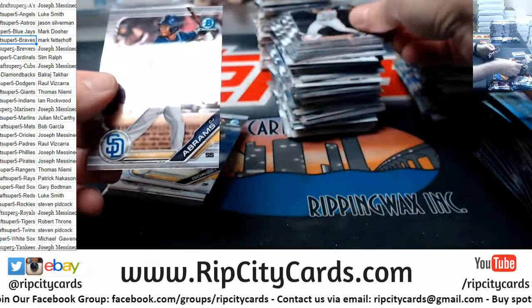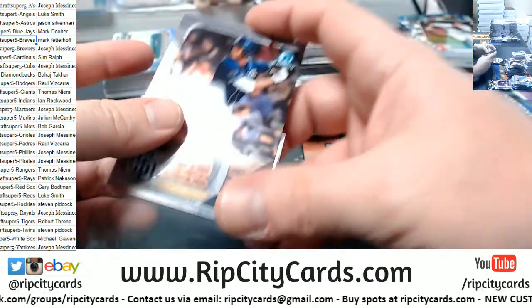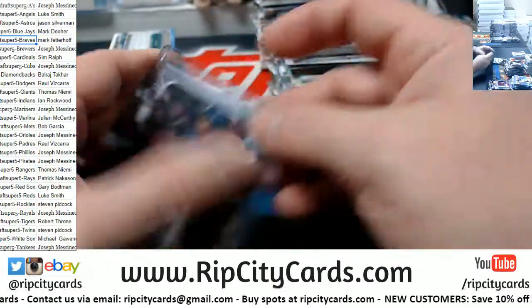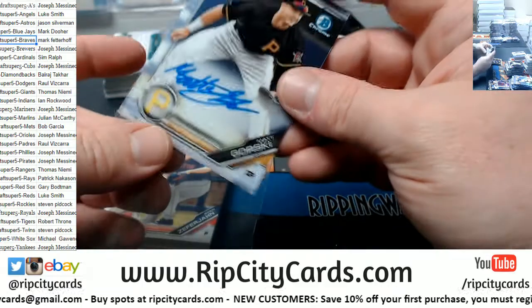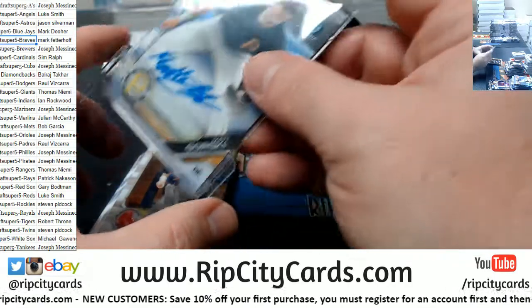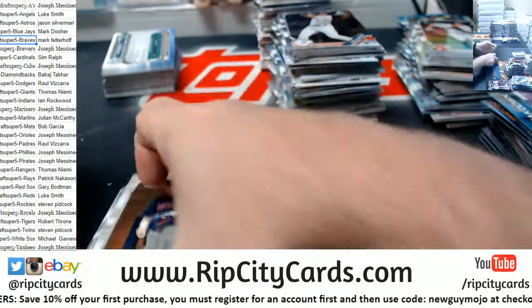Hang on. Yeah, I think this is an Abrams picture variation. They almost always show up in that spot. A Gorski autograph for the Pirates. And it has a different serial number than the plain refractors do. So I'm going to say Padres picture variation for Abrams.